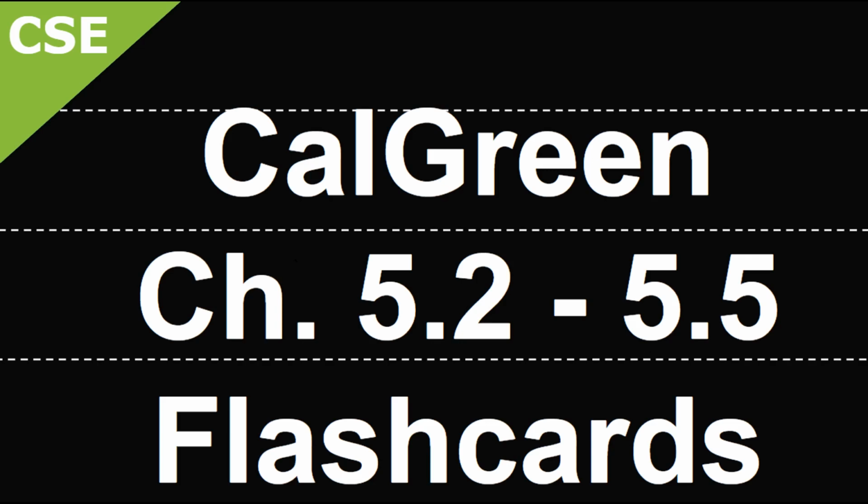CalGreen Section 5.2 is all about energy efficiency. The intent is to recognize that the California Energy Commission retains authority over energy standards. The intent of this section is to reduce dependency on non-renewable energy and to improve the efficiency of our buildings. For all intents and purposes, CalGreen says just refer to the California Energy Code. That is the end of Section 5.2.